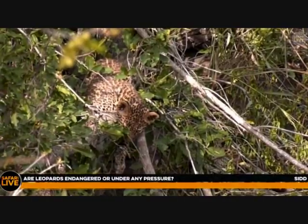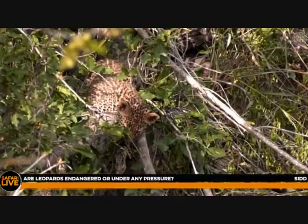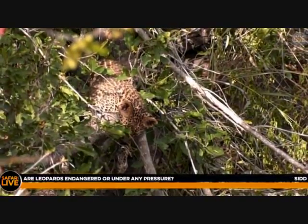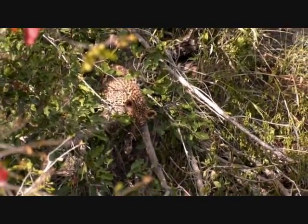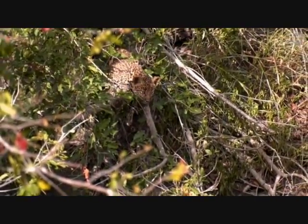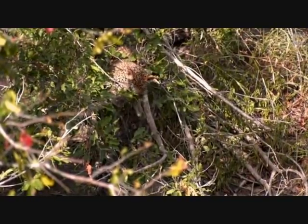Sid, all cats are in some way threatened. You say, are leopards in danger or endangered? Well, not as such, no. But it's very difficult to get accurate numbers of how many there are. In fact, it's almost impossible to get accurate numbers of how many there are. And that's because they live such secretive lives.